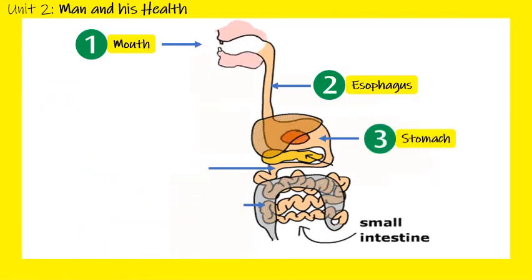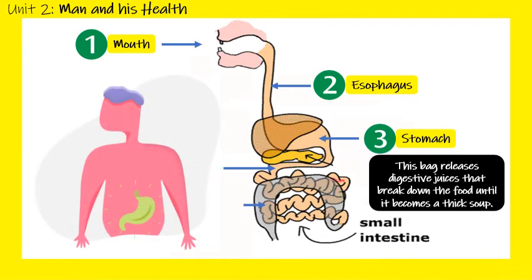The stomach now, it's like a small bag, okay? And this bag has a kind of juices to help you turn these pieces of food that you have in your stomach into smaller pieces, okay? So digestion continues in the stomach. And then the food in the stomach will look like a thick soup, like a thick liquid.